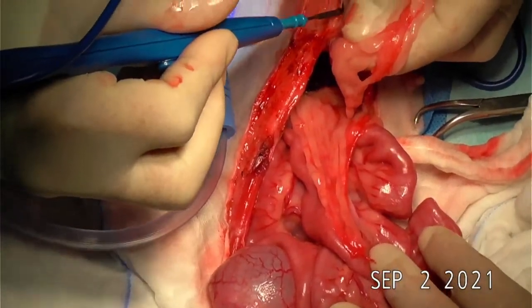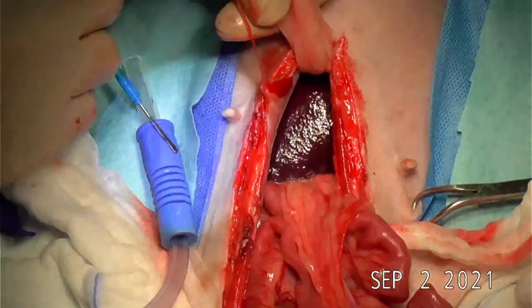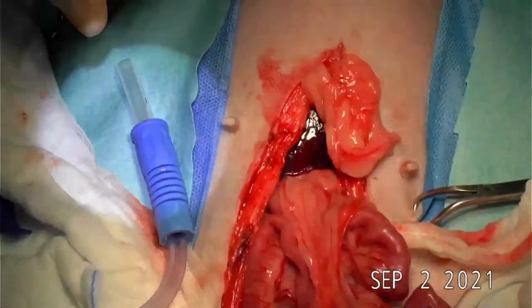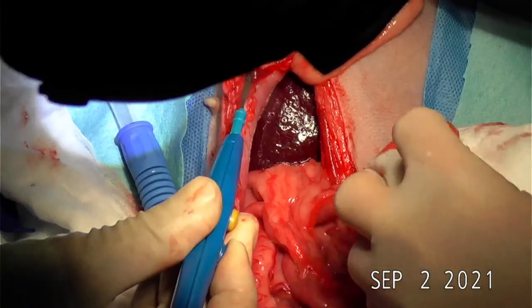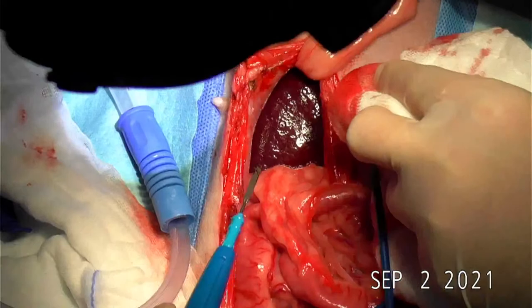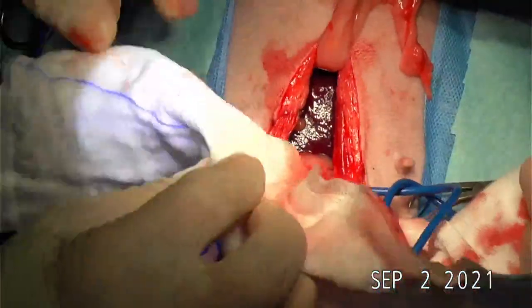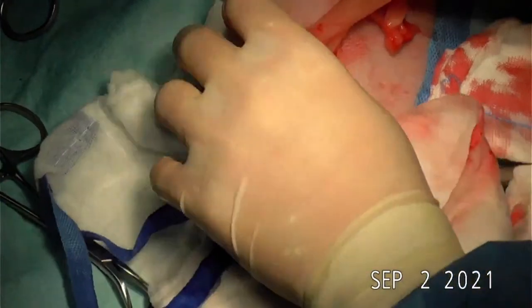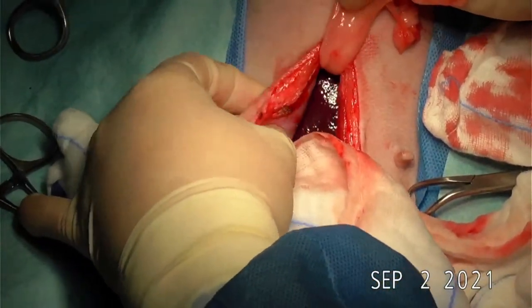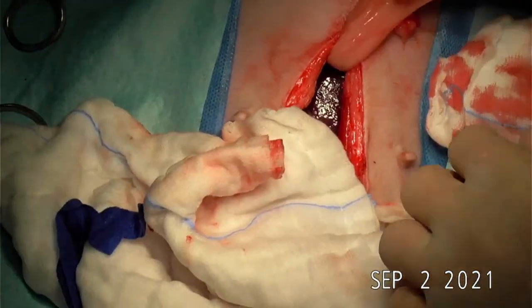Ligature. Kahit ano na lang, yung 2-0 na. Sakto, sakto. Less bleeding dyan. Ayos nga. Bago sinabi nga, spay?